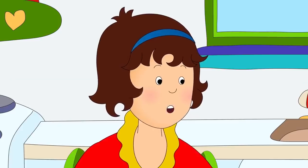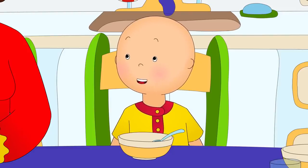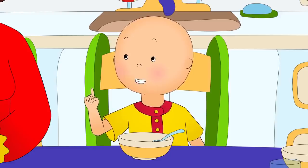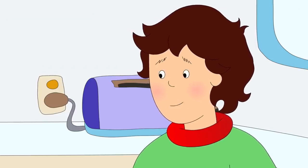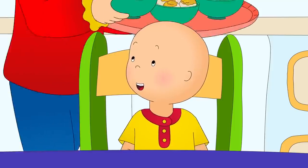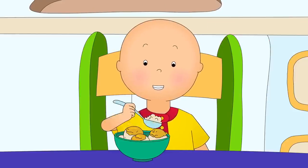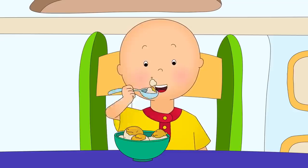What do you think, Caillou? It's not as good as spaghetti, but it really was fun choosing all the vegetables. Well, you're going to have to finish your dinner if you want some dessert. Mommy brought out bowls of ice cream drizzled with the honey from the market. Caillou thought it was the best thing he'd ever tasted.